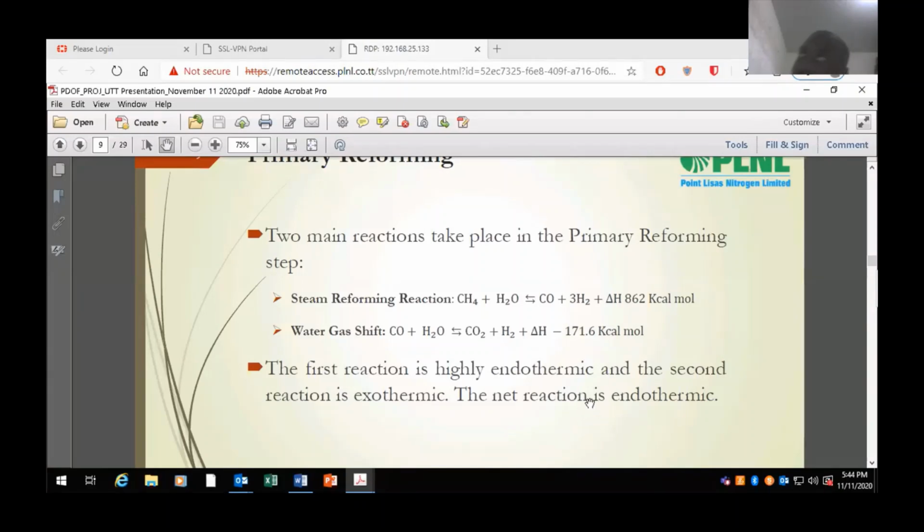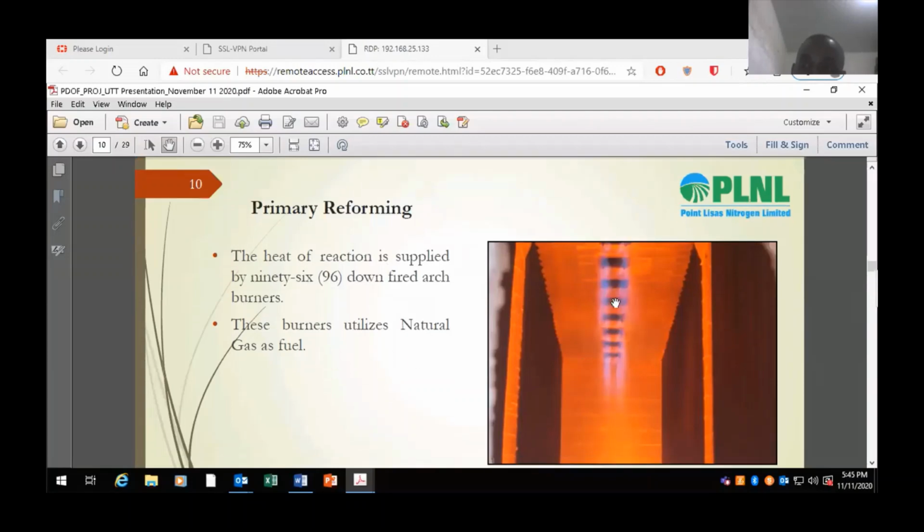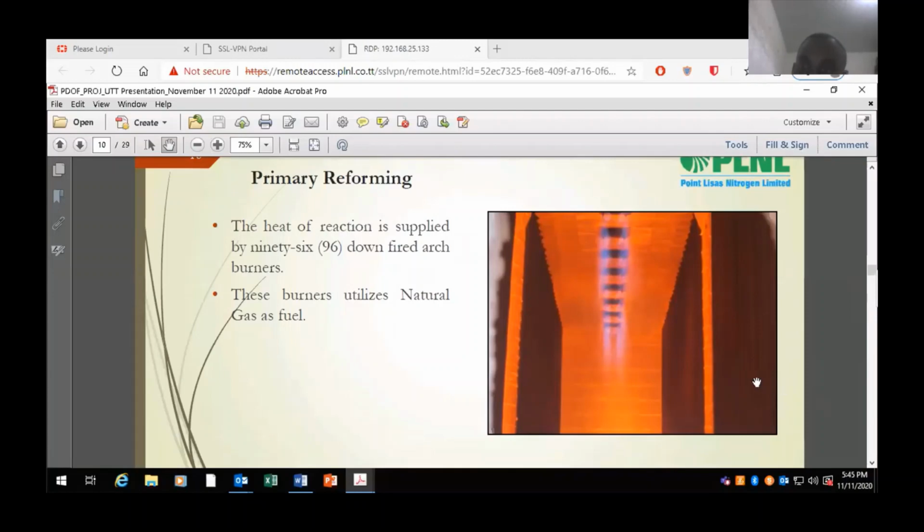So that comes back to one of the other uses of the natural gas, which is as a fuel in order to supply heat to this reaction, right? And the next slide will show that. So here the heat of reaction is supplied by 96 down-fired arch burners, right? Natural gas is utilized as a fuel in order to produce the flame that you see here, that provides the heat. These black rows here are basically the catalyst tubes, where the nickel catalyst is stored, and you have the gas flowing through and the reaction taking place inside of the tubes.